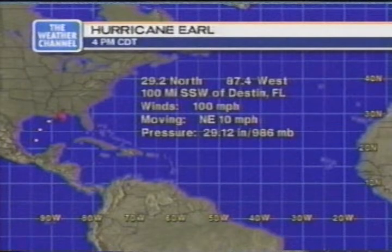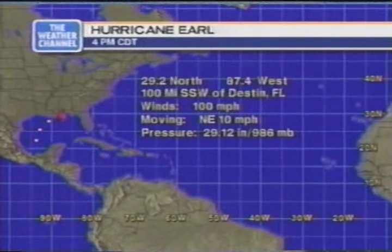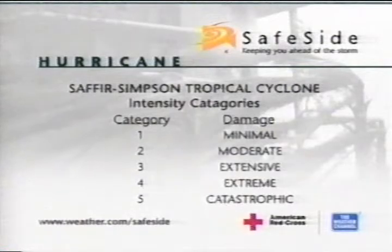It's located or centered 29.2 north, 87.4 west, south-southwest of Destin. This was at 4 Central Time by 100 miles. Winds of 100 miles an hour in a small area to the east and northeast of the center. Moving northeast at 10 miles an hour, and the pressure 986 millibars, which is as low as we've seen it. So a very strong storm out there over the Gulf of Mexico.